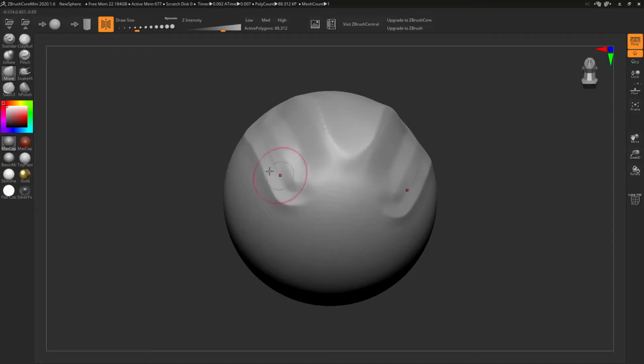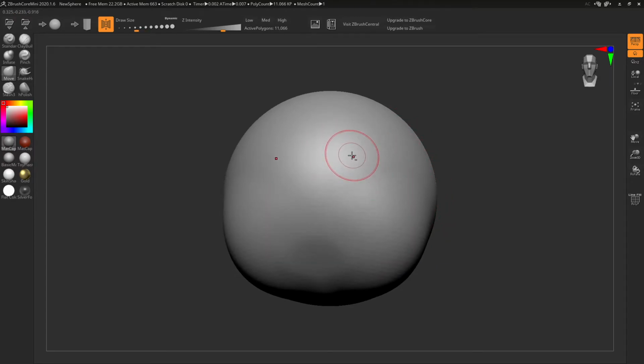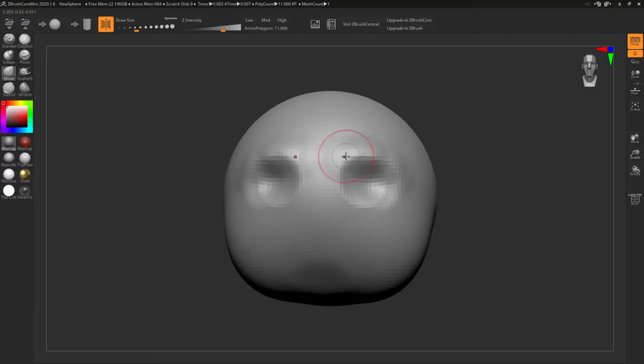I use the move brush a lot as well. So the move brush just allows you to take an area and just move it. So there's a couple cool things that happen with the move brush. If you press the Alt key, it's going to lock that motion along the surface normals. I'm sorry, I'm having a hard time talking today. I need more coffee, maybe. But if you press the Alt key and you move left or right, it's just going to move those polygons or that surface along its normal, but it's going to be locked to that normal.